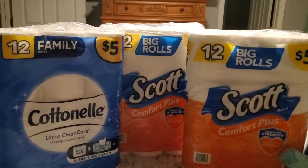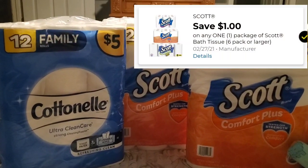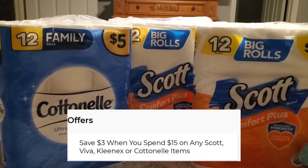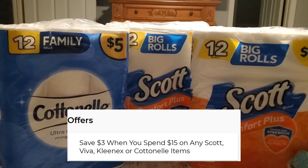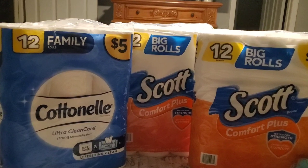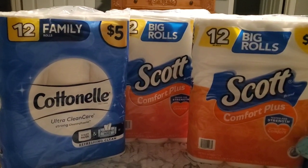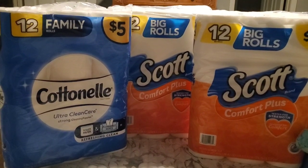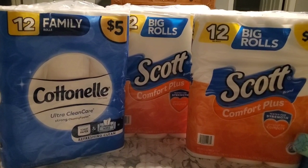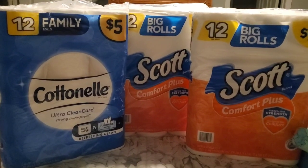So we have that dollar off Cottonelle digital coupon, and we have a dollar off Scott digital coupon. We also have the instant savings of when you spend $15 or more in Cottonelle, Scott, Viva and Kleenex products, you save $3 instantly. So your subtotal for three packs of tissue is going to come out to $15. That $3 instant savings is going to come off. It's going to bring your total down to $12. Your dollar off Cottonelle coupon will come off. Your dollar off Scott digital coupon will come off. That's going to bring your subtotal down to $10.